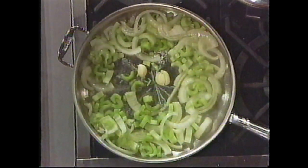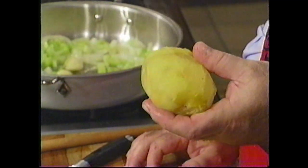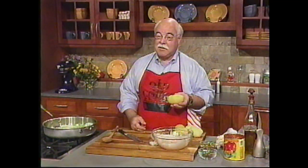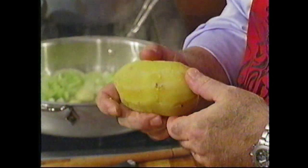Now, I just want to mention that I have parboiled some potatoes. The first time I made this dish, my grandmother neglected to tell me that she pre-cooked the potatoes. I mean, who knew? And so I made this dish and just peeled potatoes and put it in the oven. And when it came out, they were like crunchy potatoes. So I've learned that what you do is parboil them in their skins. And what that seems to do is to make sure that they hold together a little bit better. The texture of them is a little bit better.